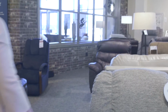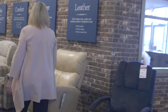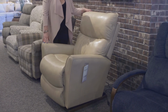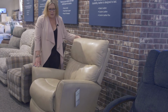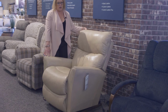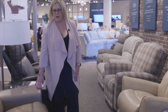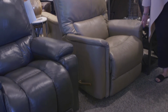But over here, you're going to see where we have a customized leather chair, and this is just one of the options for customizing. It's beautiful. This is the Rowan chair. We saw the Rowan sofa earlier, but this is just one of the options for customizing leather. Once you customize leather, it will be a full leather chair, whereas on a chair like this one over here, it's going to be leather everywhere you touch, and then a vinyl match on the sides and the back.